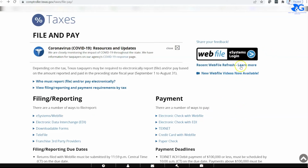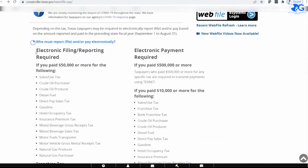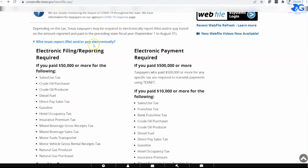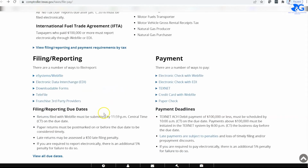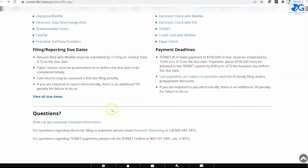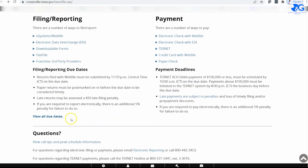And then they have helpful videos here you can watch. When you're here, you can read who must file or pay electronically. So for example, it says all no tax due reports after January 1, 2016 must be filed electronically. So they want these forms to be filed electronically. Now, in here, let's look at what the due dates are. Now, let's confirm the due date for the franchise tax. So you scroll down and click here.